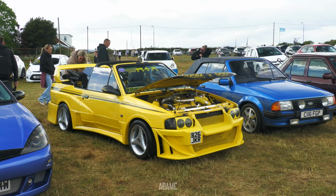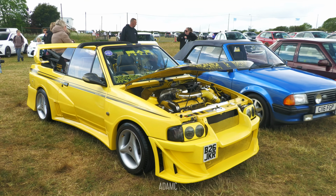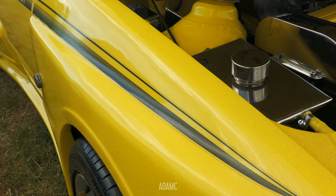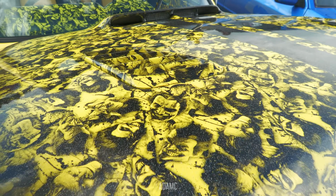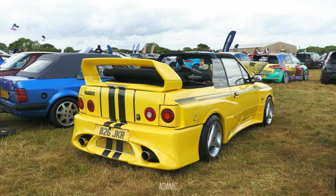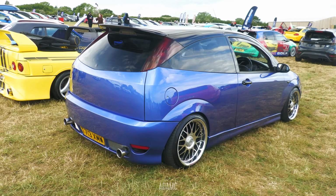These fours at the top are highlights of the show. We've got the Max Power Escort Cabriolet. I'm sure this must be an original Max Power build. Have a look at that body kit and the paintwork. Unfortunately the sun's not out. I'm sure you can imagine the sparkle that is on it. It's all detailed under the engine bay. We've got the angry and happy faces. Recaro's inside. We've got the widened arches, fat rear bumper with twin tail lights, and next door a smoothed rear end on the Ford Focus Mark 1.